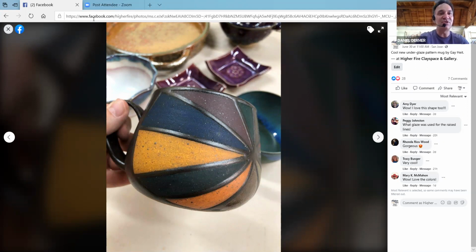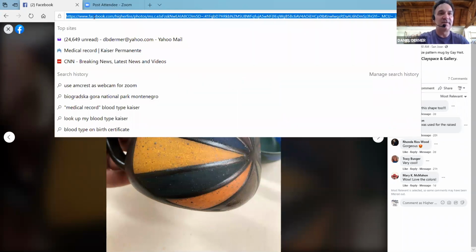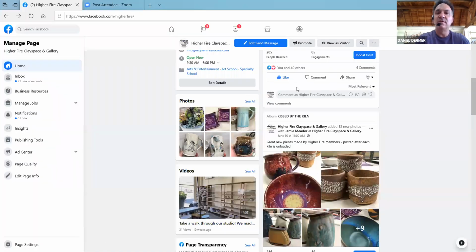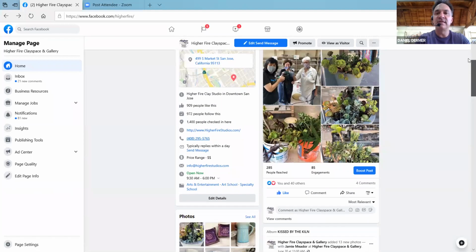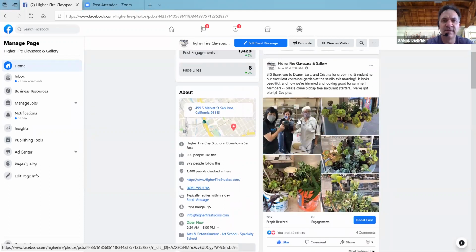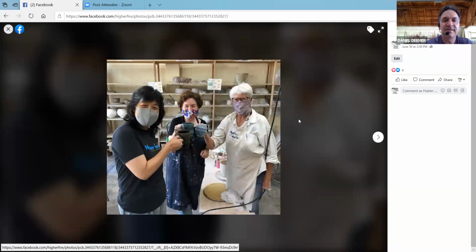One last thing to show you in our Facebook tour. So up in front of the studio, we have beautiful succulent garden planters. And this week, here we go. These 3 rascals replanted them for us and really made them look nice. So we want to say a big thank you to Christina and Diane and Barb. Yay! You guys did a great job. They look awesome. And we also want to thank Lucia Quaife.